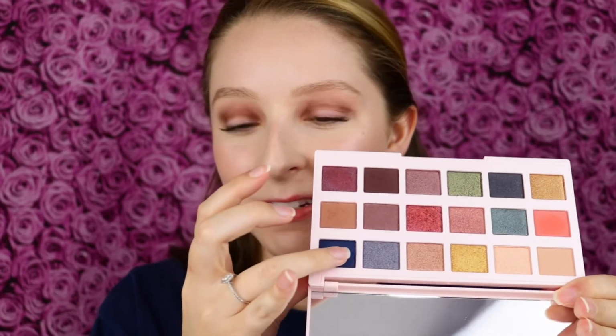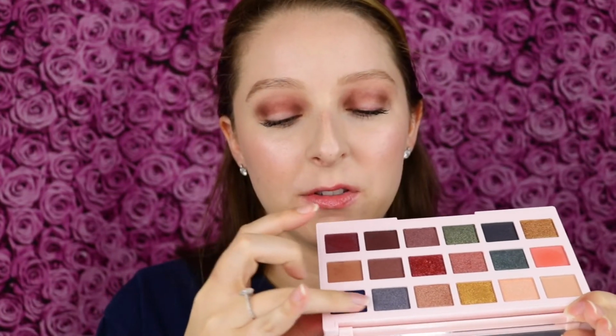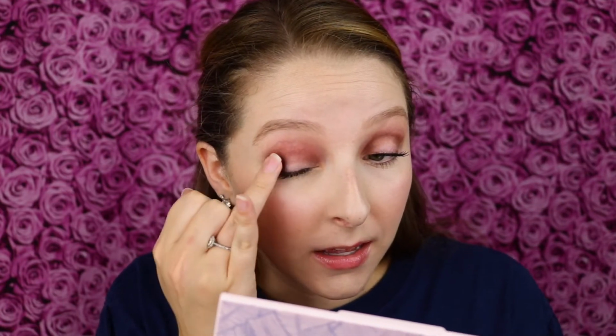It looks just as pigmented and is blending just as easily on the eye without the primer. I'm already getting a really fun purpley glam smoky eye effect just from those two colors. I really like how this is looking on my eyes so far. Okay, I thought that this dark metallic blue was so pretty that I just have to incorporate some of it into my eye look. So I'm going to pick it up with my finger and press it into the outer corner of my eye.